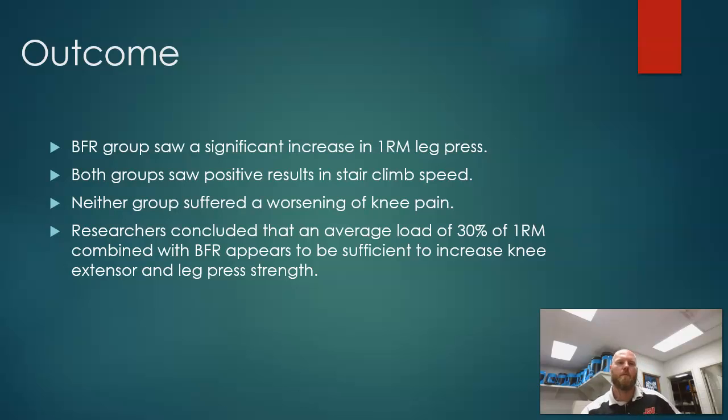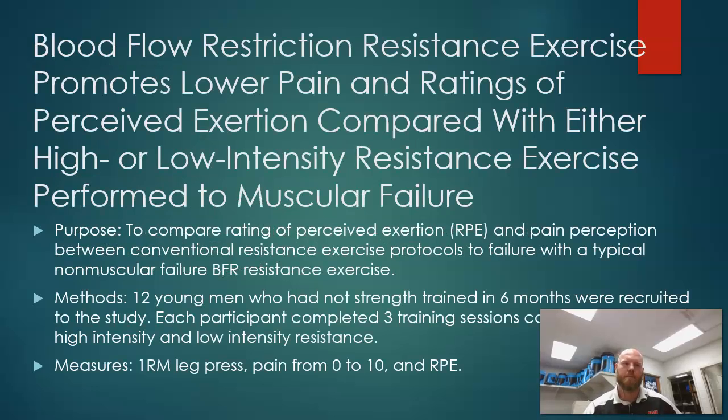The outcome. The BFR group saw a significant increase in 1 rep max leg press. Both groups saw positive results in stair climb speed. Neither group suffered a worsening of pain, which is an important factor. Researchers concluded that an average load of 30% of 1 rep max combined with BFR appears to be sufficient to increase knee extensor and leg press strength. This is important for patients who, once again, may not be able to use high intensity resistance.